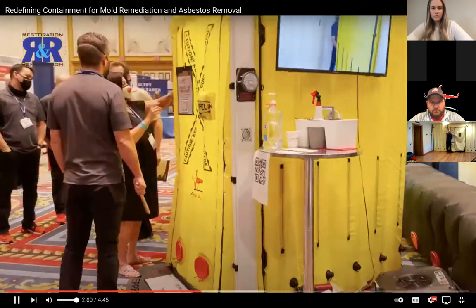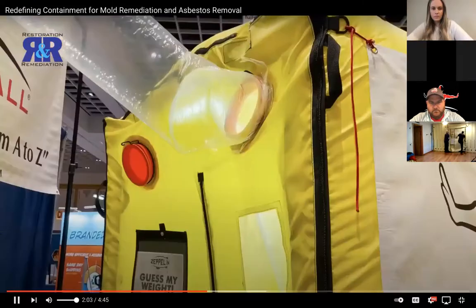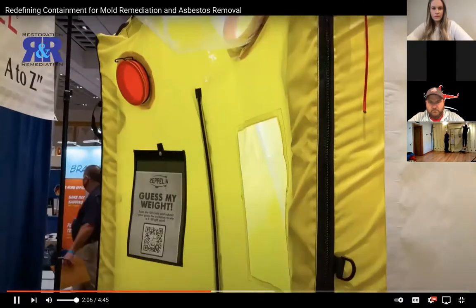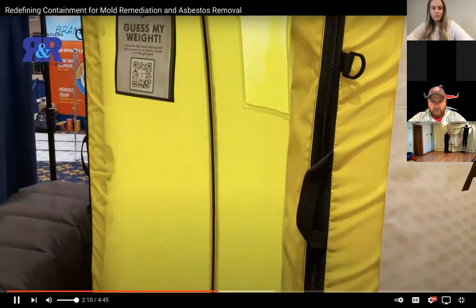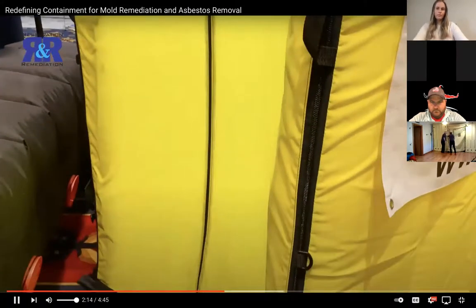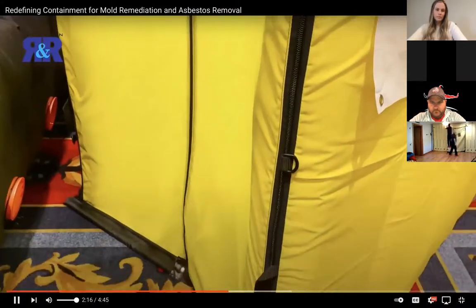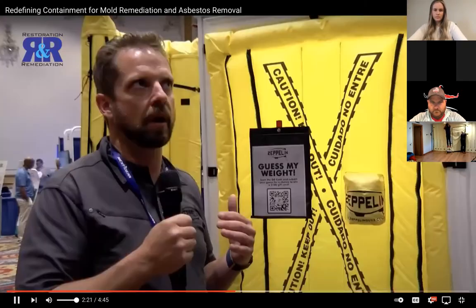Each one takes about 1.5 minutes to fill, and then you place it. This is only one of the configurations for the airlocks. We're using it with an X because in this show, we wanted to show people what we're doing. But if people choose, there is a double zippered curtain option. The back of this unit is a zipper curtain. The advantages are just manifold.